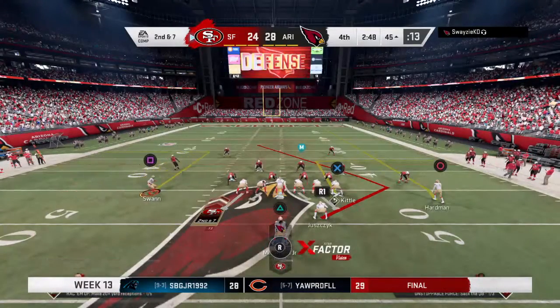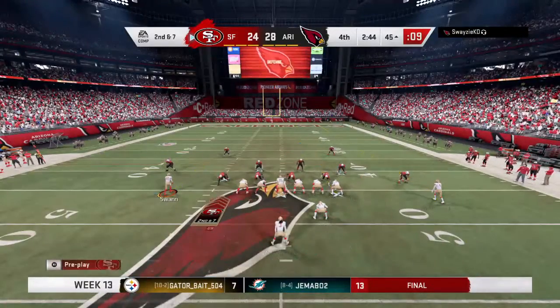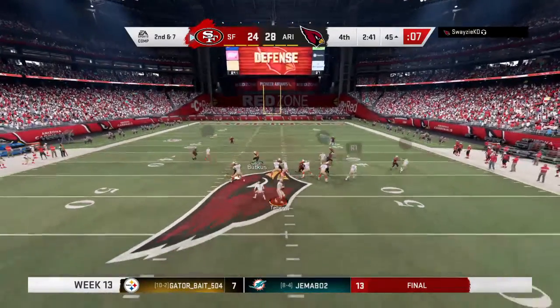Go! Spike 51. Hey, high 7. Now. Here's a 2nd and 7.